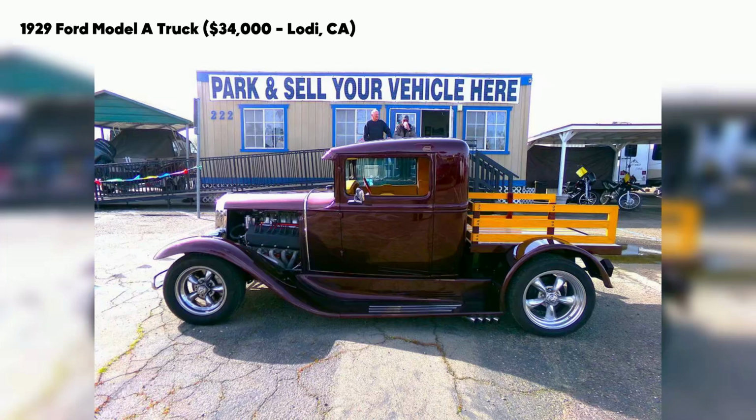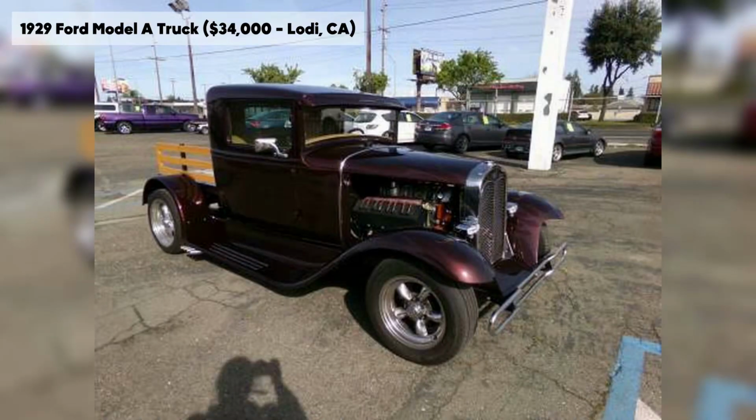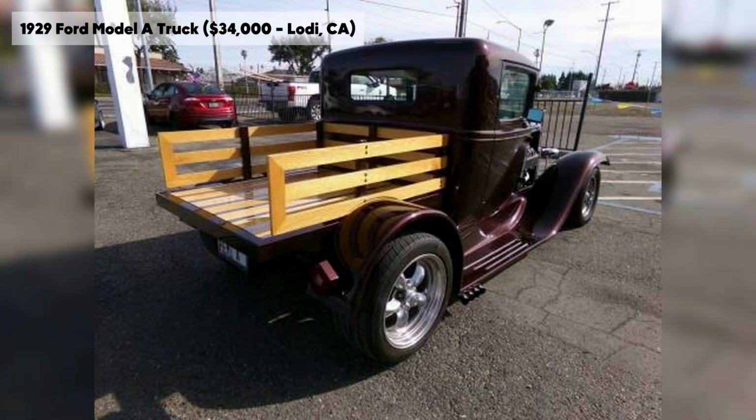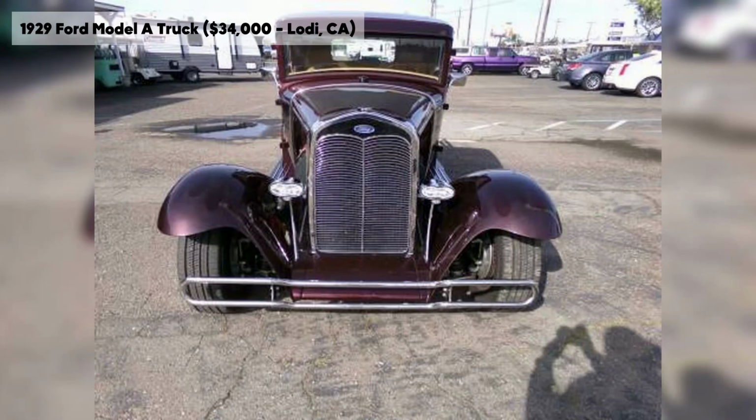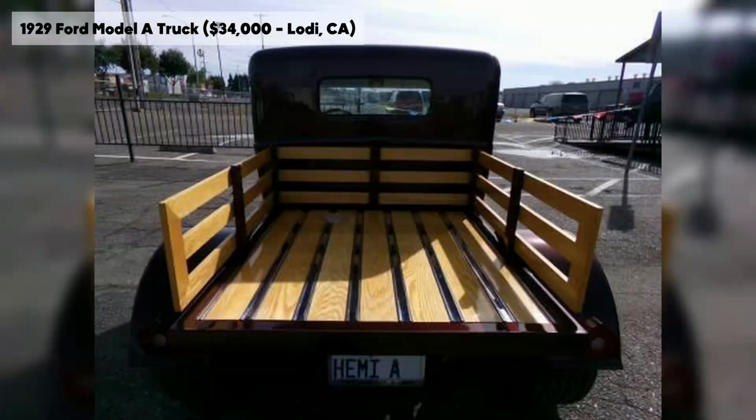This stunning 1929 Ford Model A truck is a complete Restomod that has been meticulously built over 8 years. Priced at $34,000, this classic vehicle is located at 222 East Kettleman Lane in Lodi, California. It features a powerful Hemi V8 engine, paired with a manual transmission, and has only 4,200 miles on the new roller frame. The truck is in excellent condition with a clean title status.